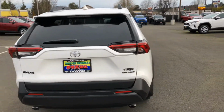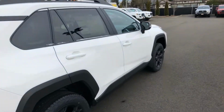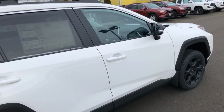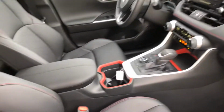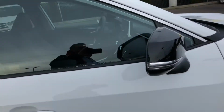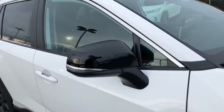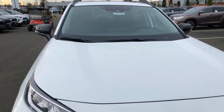Looks good inside. You got your black Softex interior, heated seats, heated steering wheel, ventilated front seats, power driver's seat, automatic wipers. It's just an amazing, amazing RAV4. Look at the trim inside this, how good it looks. Take another look around the black mirror caps. Those are exclusive to the TRD model. It does come in several different colors.